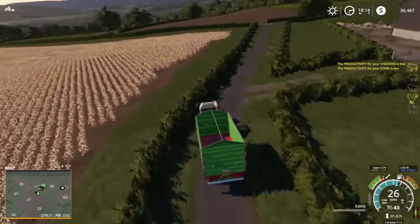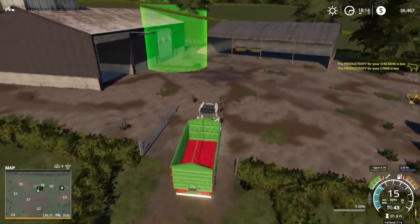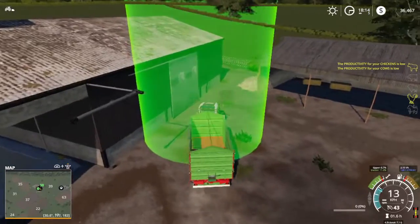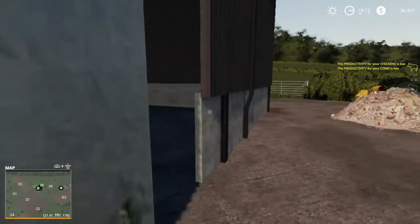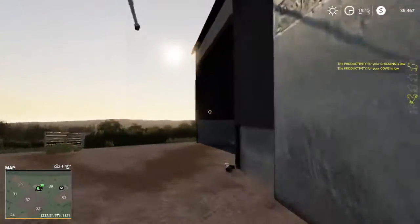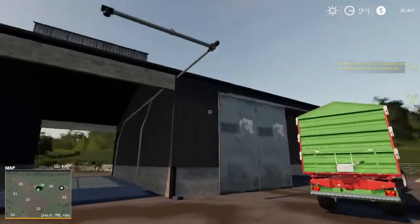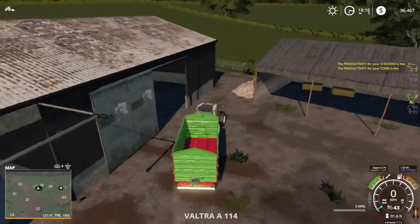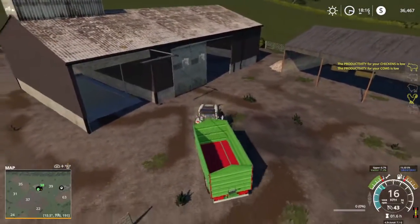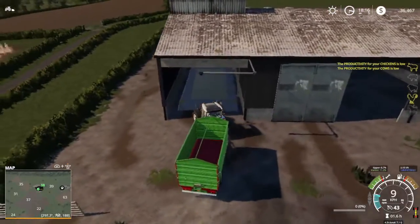Okay, so here we are, just about to pull into our second farm. Oh, someone's left the gate open. Right, so now we have to kind of figure out where... Okay, so that's where our dump point is. That's obviously where the farm barn is, so we can sell off straw and hay and grass and so on there.